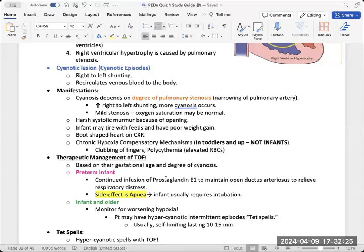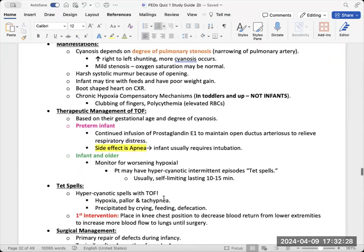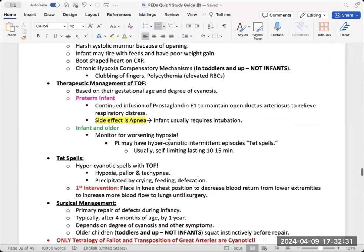So, for management, this is really important. It all depends on their age and the degree of cyanosis. For a preterm infant, you're going to have continued infusion of prostaglandin E1, which was that alprostadil, to maintain the ductus arteriosus to relieve the respiratory distress. We want to keep the duct open to alleviate respiratory distress, okay? But the side effect is that they're going to have apnea. And if they have apnea, that means this child requires intubation.